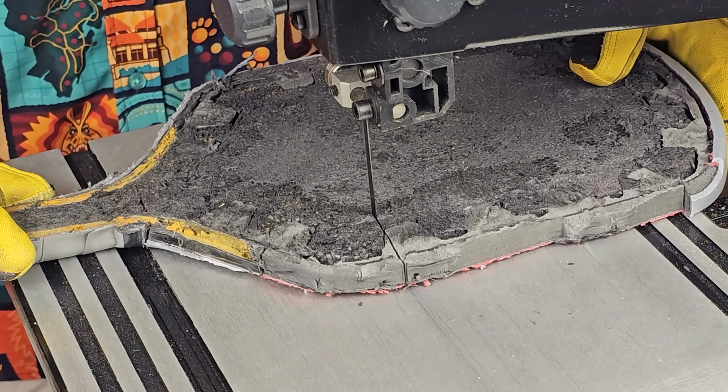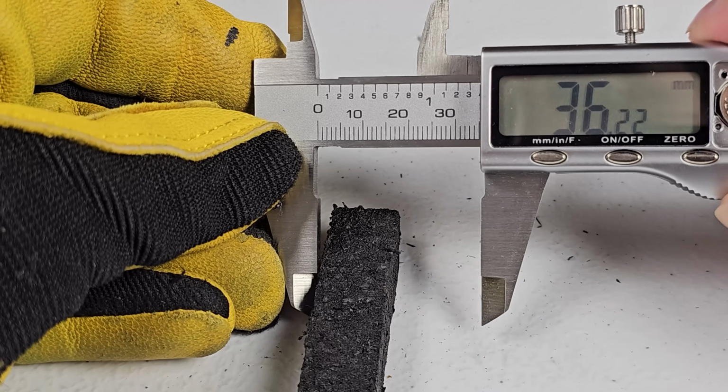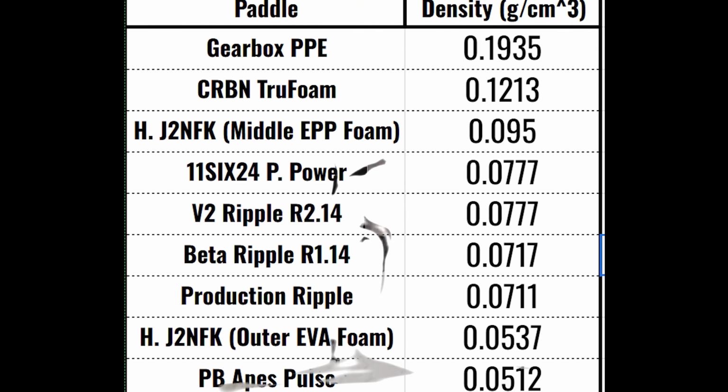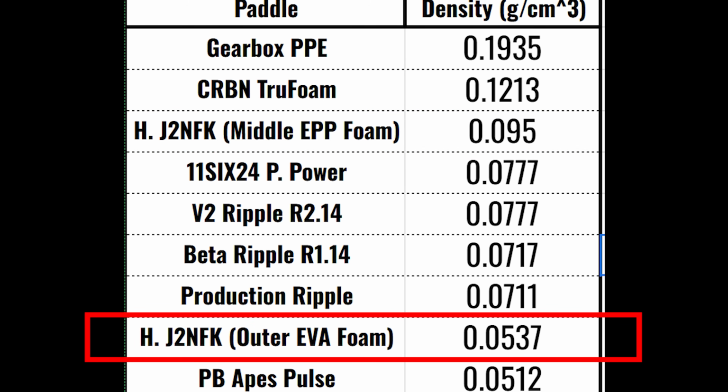I cut these foams into rectangular prisms so I can measure length, width, and height for volume, which I then divided by that shape's mass to calculate the foam density. Comparing those to previous foams I've measured, the density of the harder inner core foam was just a little bit below that of the TruFoams. And then that softer EVA foam was one of the least dense foams that I've measured to this point, which probably again explains why at 16 millimeters thick, the J2NFs can stay so light.